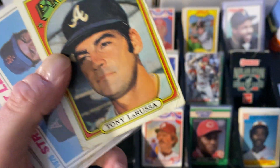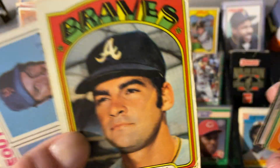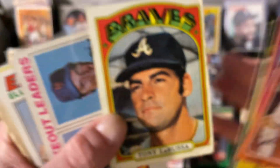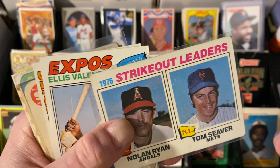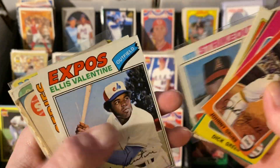72 Topps Tony La Russa. Terrible shape, but man, it's a Tony La Russa 72 Topps card. Some thick eyebrows, didn't he? Look at this coming at you. Does that frighten you? Coming at you. Ooh. Okay. Some more great 70s cards. Nolan Ryan and Tom Seaver. That's a beaut. Oh my gosh, that's a beauty for a dime.